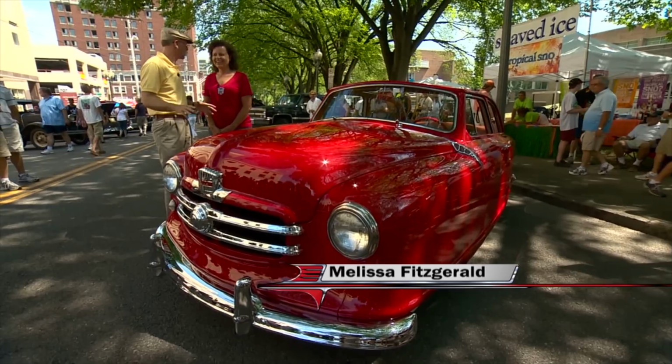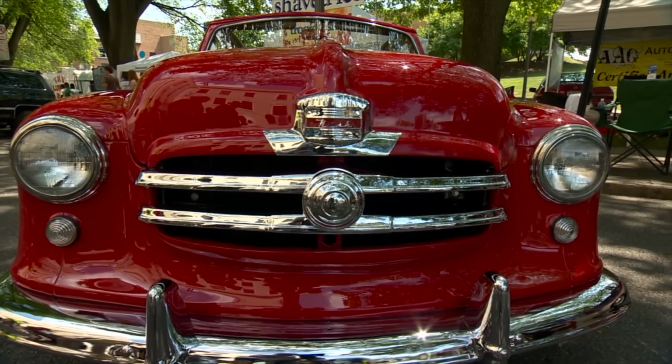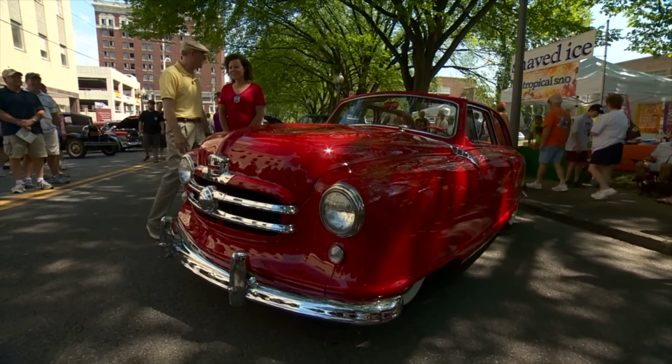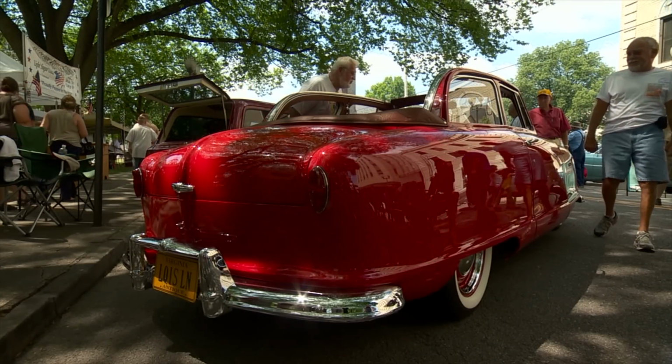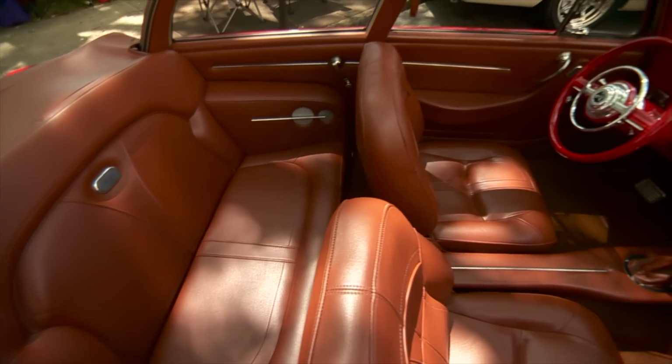Well, Melissa, I absolutely love these cars. This is a Nash Rambler, right? 1952. Gosh, it's just gorgeous. And didn't Lois Lane drive one of these? She did. In the original Superman? In the 50s TV show, yes. So do you feel like Lois when you're cruising? I do. So was it in good shape? Was it already restored? It was not in good shape. Not even close. Not even close.